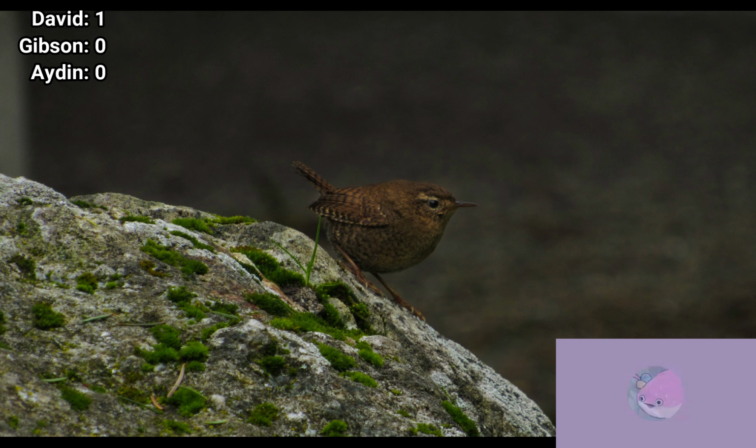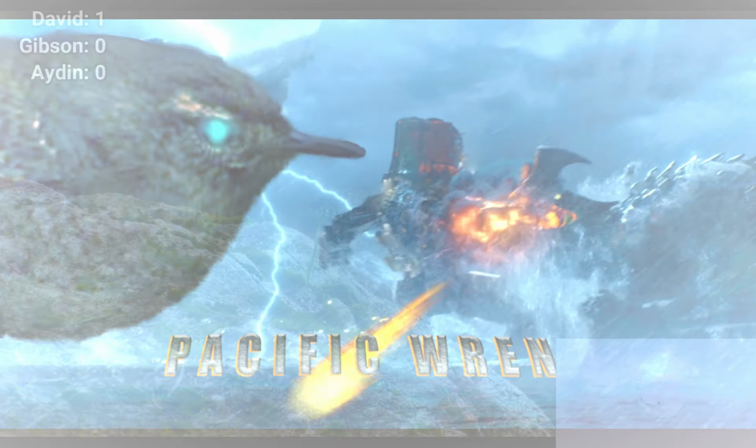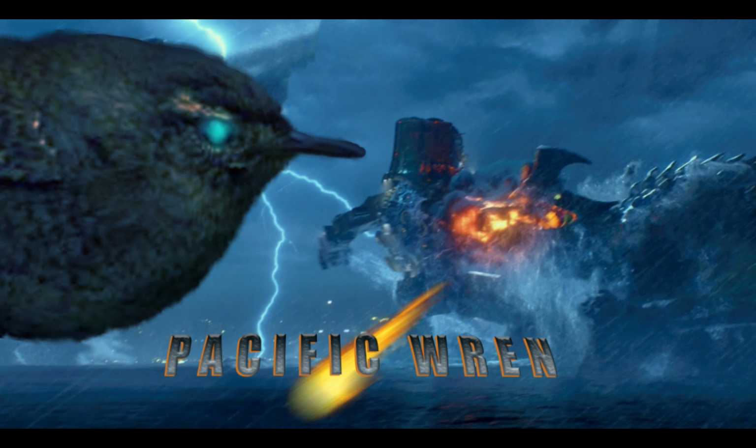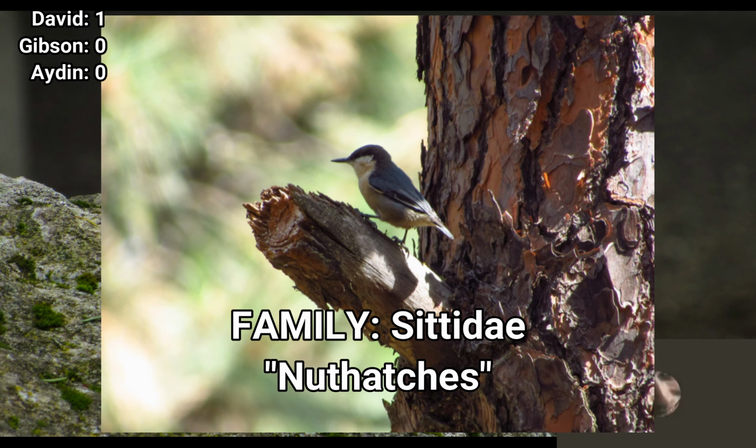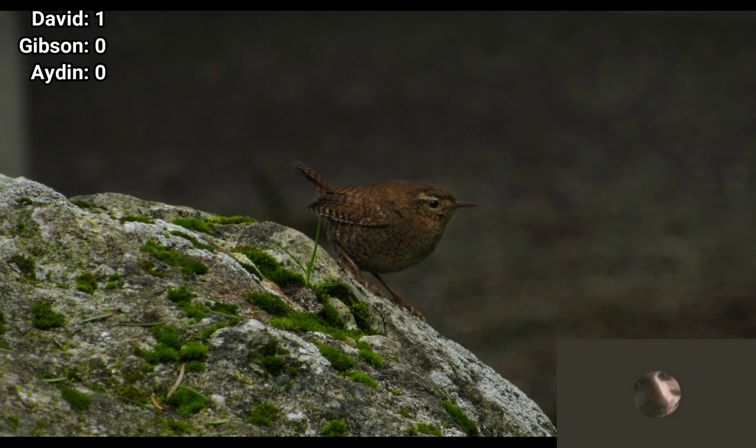Oh, Pacific wren! Now, I'm assuming if I say this is a songbird, that doesn't count as getting the family. No, it definitely does not, because songbird, like I said, describes half of all birds. Is this part of the nuthatch family? It is not. Okay, that's my last attempt at family. Okay. This, my friend, is a Pacific wren.